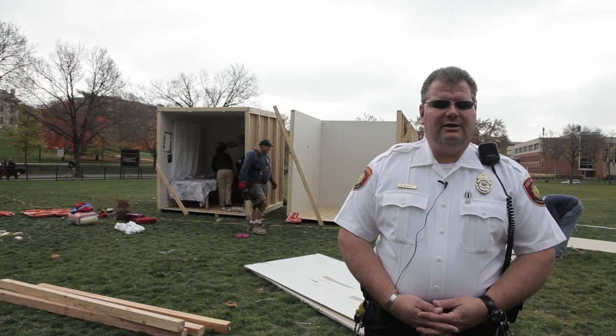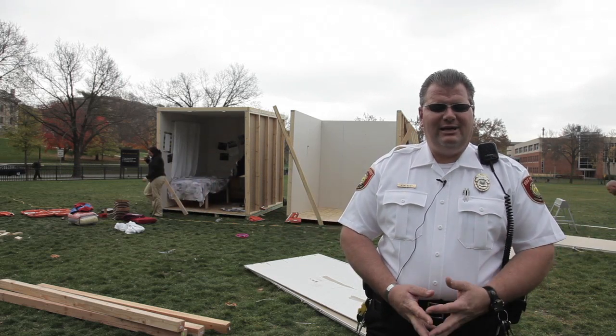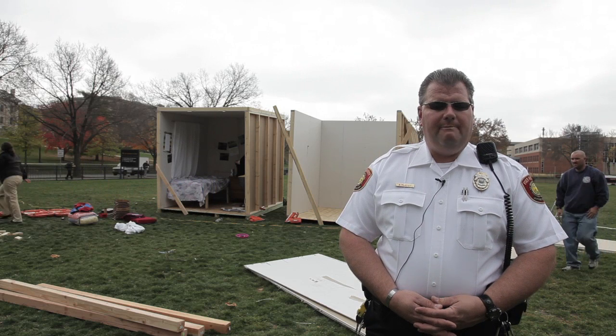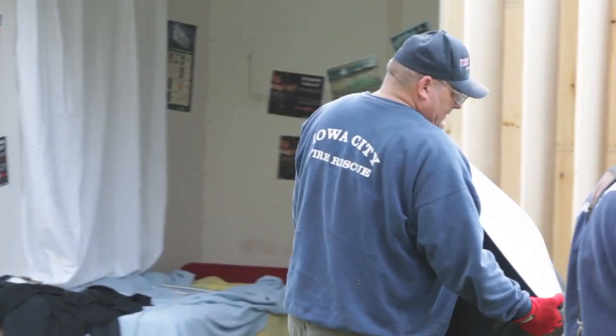I'm Bruce McAvoy. I'm the fire safety coordinator through the University of Iowa's Department of Public Safety. And what we have behind me here will be two mocked up dorm rooms. One will be equipped with an automatic fire sprinkler and the other one will not.